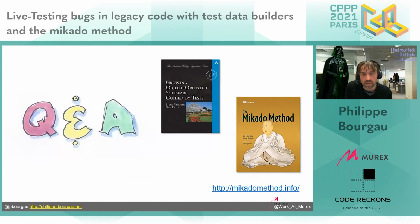If you're interested in learning a bit more about the test data builders and the Mikado method, I suggest these 2 books and the website, mikadomethod.info, which means that we've got 6 minutes for questions.